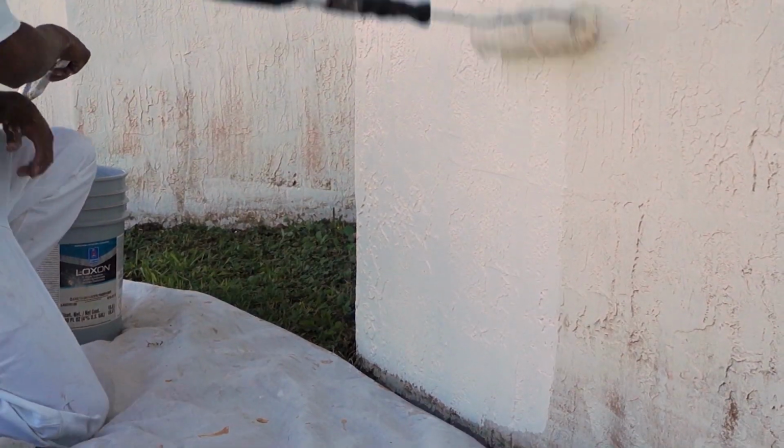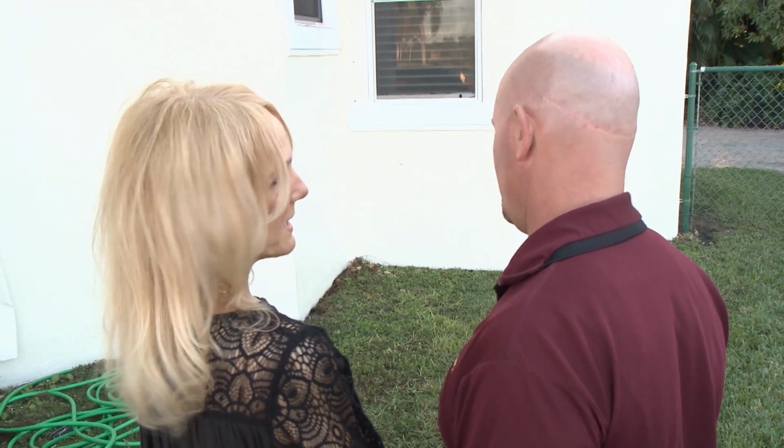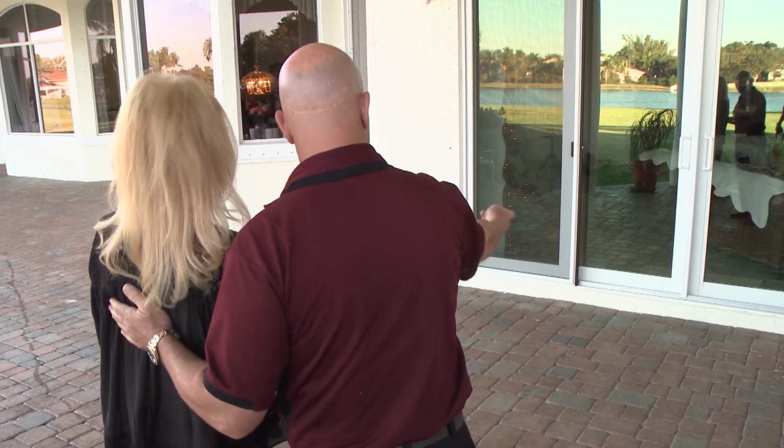Beth, I just wanted to give you an idea and show you some of our progress. You remember what it looked like before with the mold and the mildew. All that's been removed. The house has been prepped, it's been painted, and this is our final result. It's absolutely amazing, Alex. It's night and day. It looks brand new. It looks beautiful. That's absolutely beautiful. Exactly what I wanted to hear.